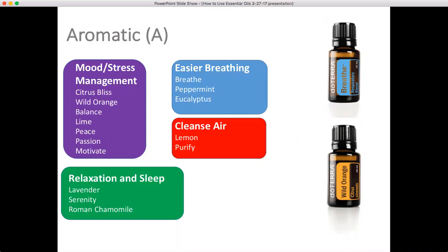For stress management, I love Citrus Bliss. It's one of my favorites. Wild orange, like I talked about, balance, and lime. All of the emotional aromatherapy oils. So there's a whole set of emotional aromatherapy oils, and those are fantastic too for really changing your mood and really supporting the mood that you'd like to feel, including peace and passion and motivate. For easier breathing, I talked about the Breathe Respiratory Blend, but also peppermint and eucalyptus are fantastic. For cleansing the air, again, lemon and Purify.